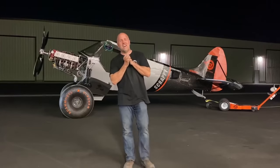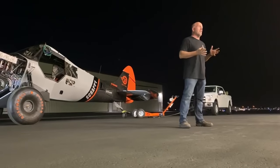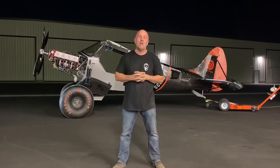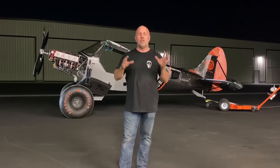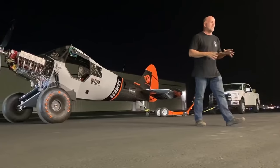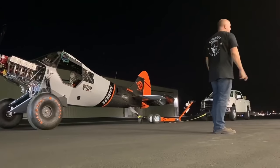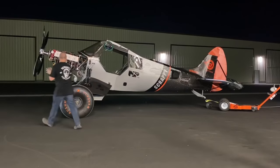Okay guys, I'm getting ready to start this up for the first time. Assuming it starts, we're going to blow a whole bunch of smoke. I pickled the engine and filled all the cylinders with fogging oil, so we've got to blow that out. I'm sure it's going to cough and sputter, but let's cross our fingers that it starts. Woohoo! Please work.